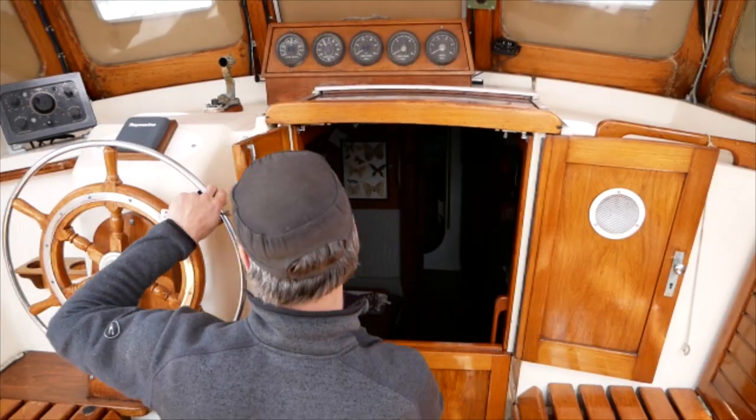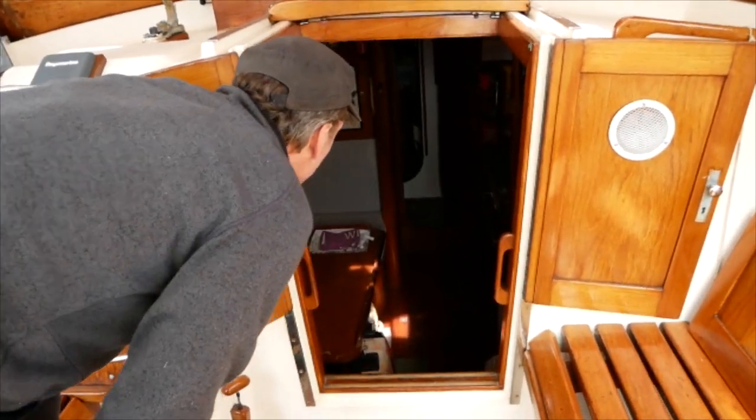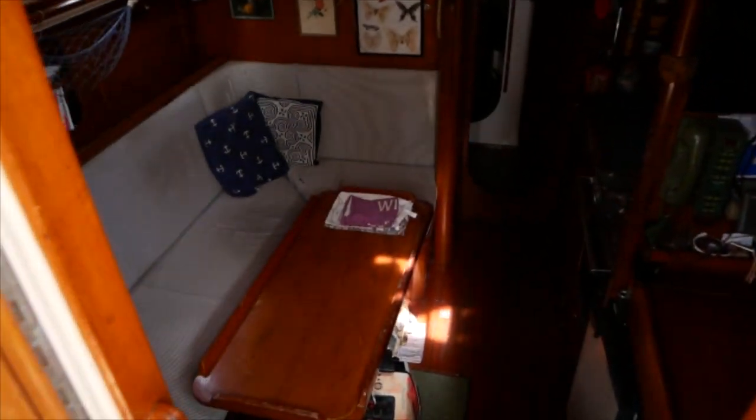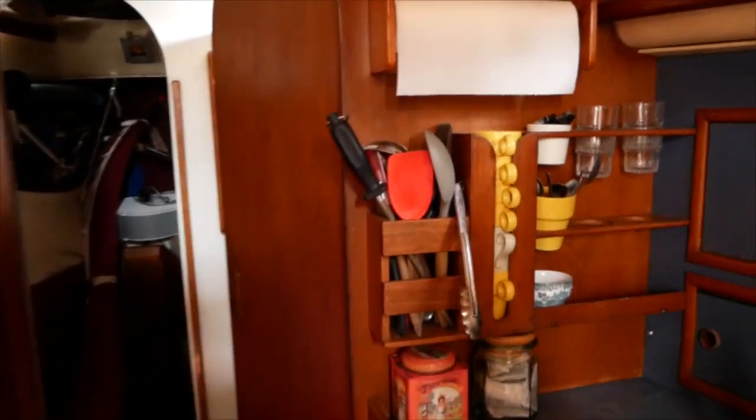There's a bit of mould in here. It's going to need a bit of cleaning. It's just all stiff. Doesn't look too bad. No, it's dry. Doesn't smell damp. Oh my god.